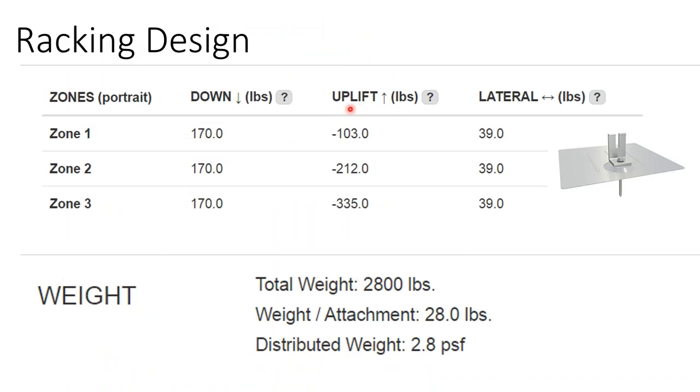And so we see that by staying in zone one, our uplift force on each attachment point is 103 pounds, and we see they're rated after a safety factor of 3 is applied for 177 pounds. And so yeah, that's a firm attachment into that purlin. And if we enforce the purlins to the rafters and the rafters to the building wall, that's a well-engineered system.